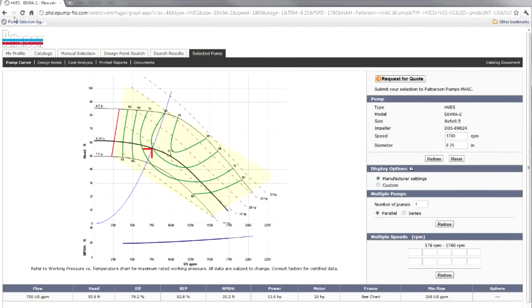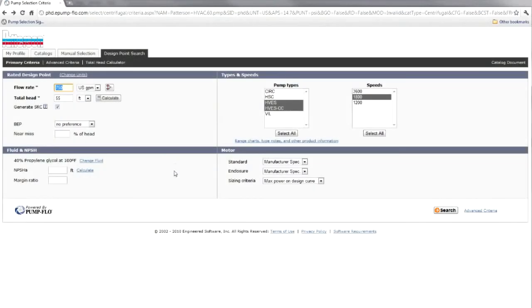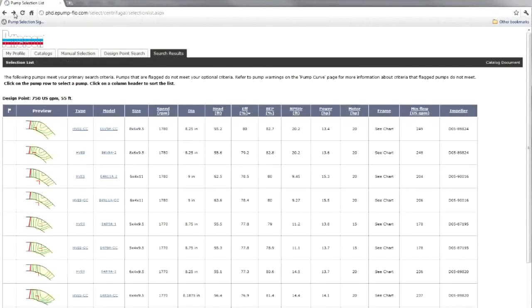So these are things that we want to evaluate. If we go back, let's look at the curve of the smaller pump. Instead of 8x6, let's go 5x4. We've really cut our size down. Now we're just barely to the right of the best efficiency point.